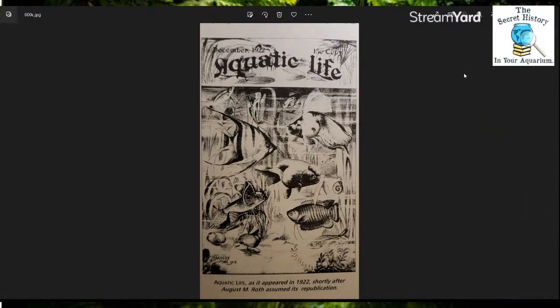All right, so early on, we were keeping fish, and some of the first fish that we kept were going to be completely native fish. Whatever you could keep in your area is what you could keep, period. And when we see this Aquatic Life magazine from 1922, we can see that they've got African butterfly fish. They've got angelfish, like a Scalare angelfish. They've got goldfish in there.